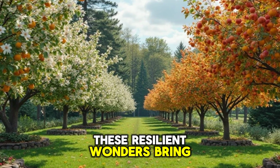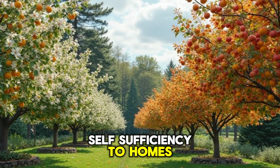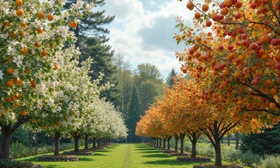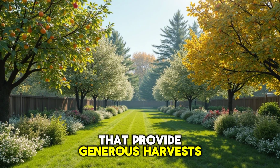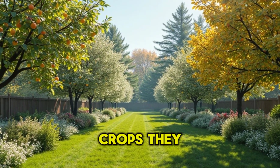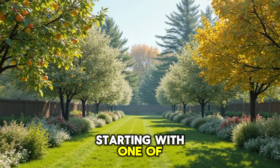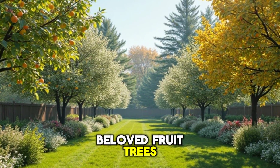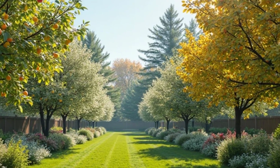These resilient wonders bring beauty, nutrition, and the satisfaction of self-sufficiency to homes across the country. Let's journey through the most enduring fruit trees that provide generous harvests year-round and uncover the delicious crops they bear with remarkable persistence. Starting with one of the most versatile and beloved fruit trees in America, the apple tree stands tall as a seasonal staple.